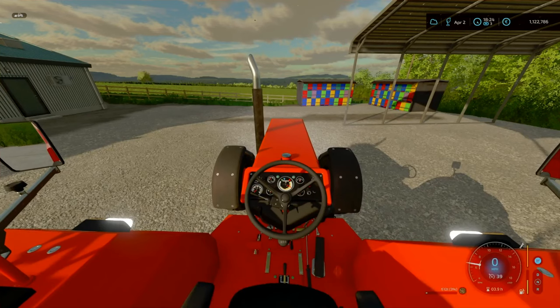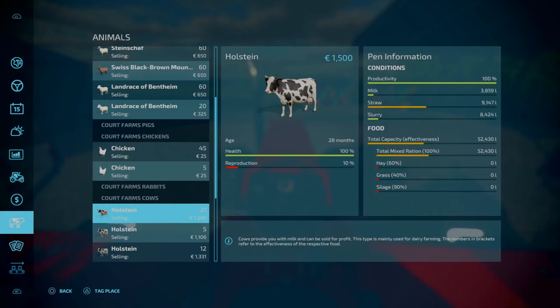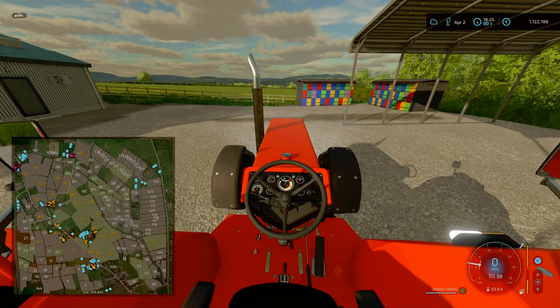So we've got 386,000 liters left of TMR, and that was going to last us a while, I think. What I'll do next, once we've run out of TMR, is just give the cows silage, because it's 90% effective, and we can easily get a grass field, or convert one of our fields to grass, because we've got 111, that is alfalfa.